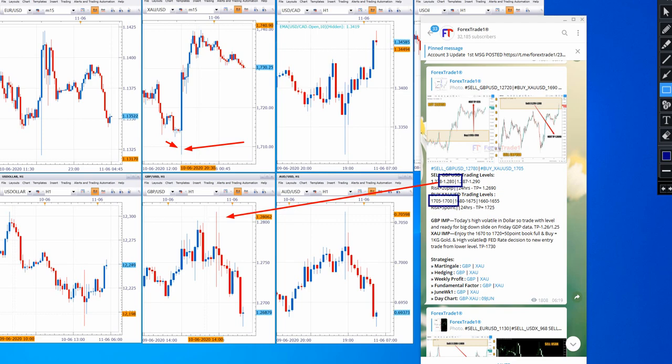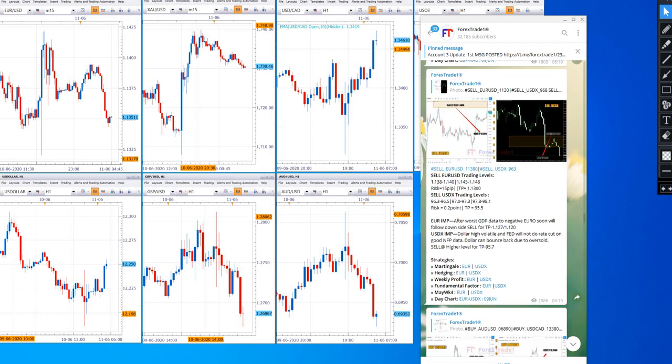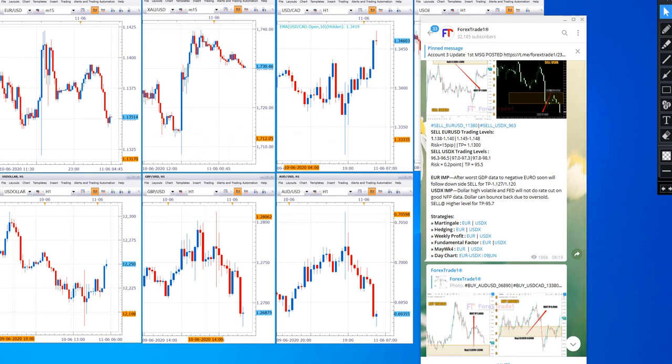We have mentioned that near 1705 you can buy gold. So it traded 1708, only 3 point missed, but it gave the 30 points of huge, safe gain. Now we will look at the other script, Euro USD and USDX. So in Euro USD you can check the level was given 1420 near, and here you can check 1440 and 1450 was the level given. So again it performed precisely from our given level and performing now.